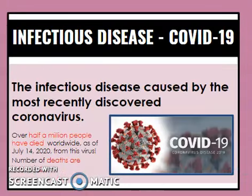Infectious disease, COVID-19. The infectious disease caused by the most recently discovered coronavirus. Over 500,000 people have died worldwide as of July 14, 2020, from this virus. Number of deaths are increasing.